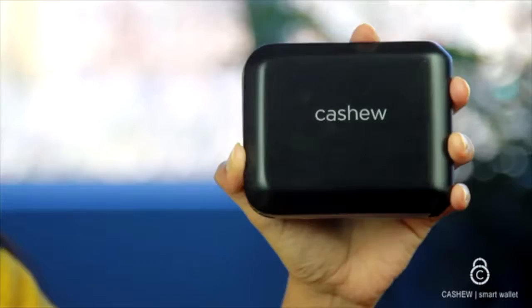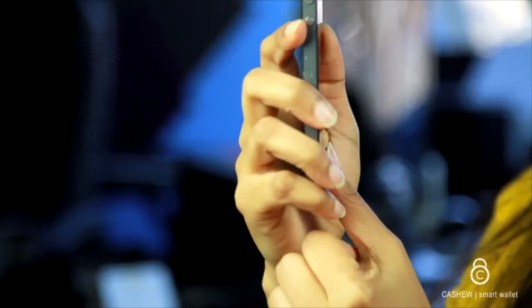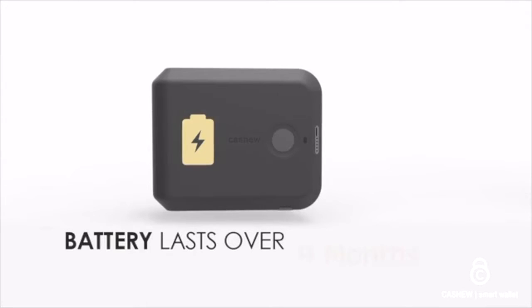The Cashew Wallet is incredibly easy to use. First, download the free Cashew app on your smartphone. Then, you use Bluetooth to sync your wallet to the app. Register your fingerprint to the app, and you're ready to use your Cashew. The battery on our Cashew wallet lasts for over 9 months.